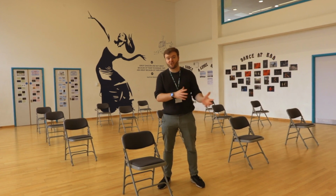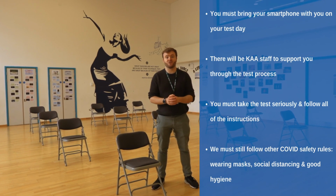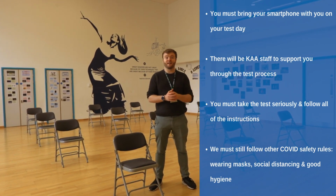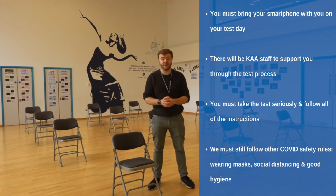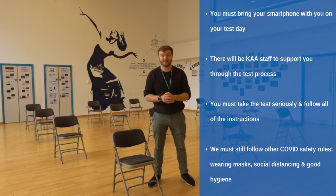Right, well, we're here now in the dance studio and we're now going to be waiting for our results. We've just finished our whole process from end to end. I'm going to leave you with 4 really key points to think about for your own test. The first thing to say is that you must bring your smartphone with you in order to be able to access the test. The second thing is that there are lots of staff here to help and support you, and the test is quite quick and quite simple really.